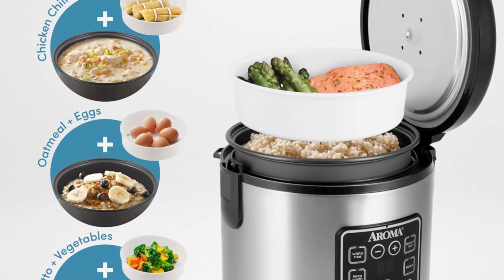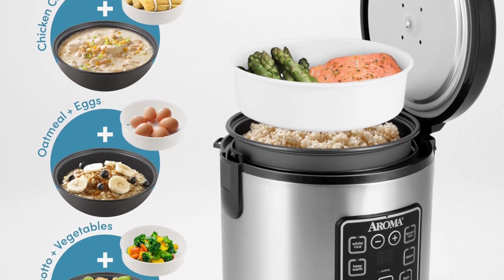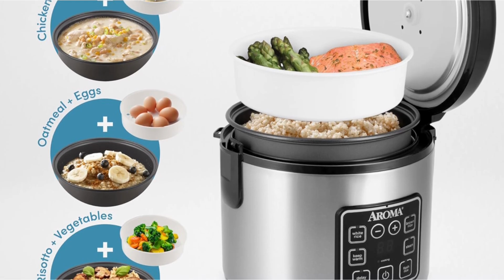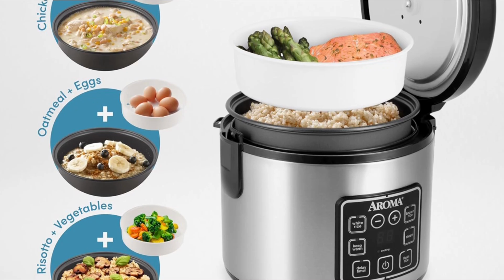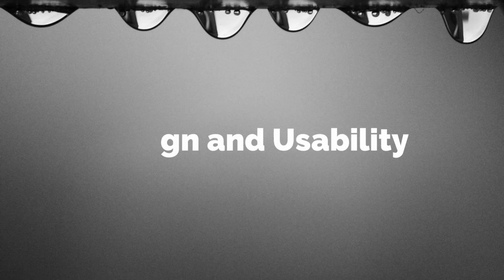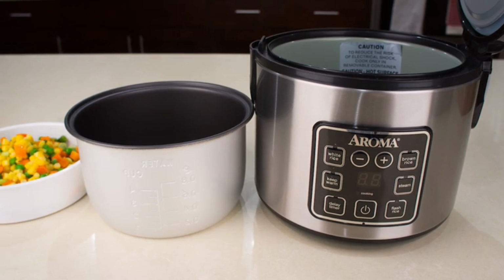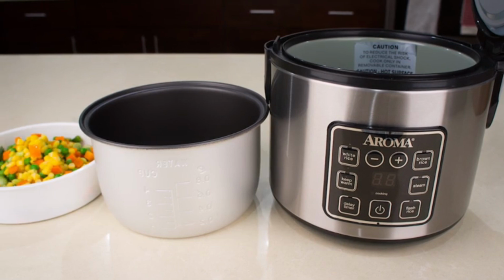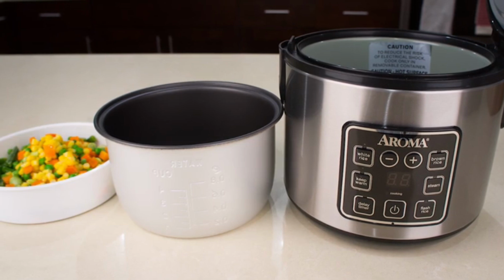Functions. Beyond its basic rice cooking capabilities, the AROMA Housewares rice cooker offers some handy additional functions. It features a programmable delayed timer, allowing you to have freshly cooked rice ready when you need it. Design and usability. One of the standout features of this rice cooker is its compact, user-friendly design. The digital control panel makes it easy to select the appropriate settings, and the non-stick inner pot ensures your rice won't stick or burn.